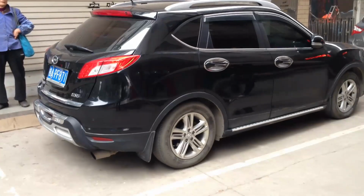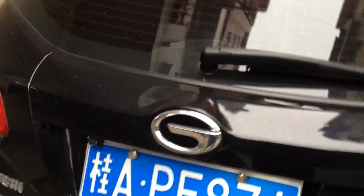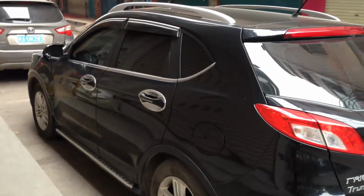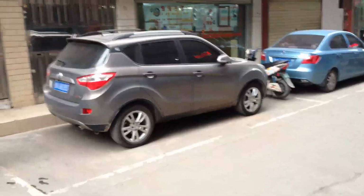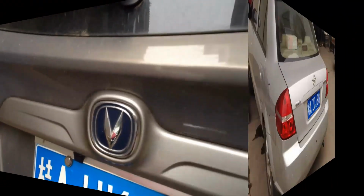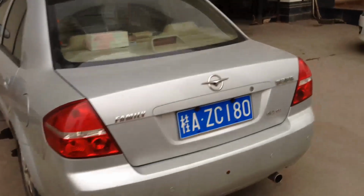If it looks like an Infiniti, that's because it basically is. Same design, same everything, only it's not an Infiniti. It's a Chinese knockoff. Gee, I wonder where they got the design specs for that. If it looks like a Honda CR-V, that's because it basically is, only that's not a Honda. That's a Chinese brand. Okay, last one. Looks like a Toyota 4-door economy sedan, but it's not. It's a Haima, a Chinese brand.